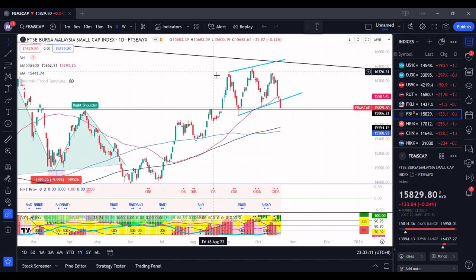For the small cap index, I don't think it's looking good anymore. If you notice, here it's one high, then this is a higher high, and then this is a lower high. So this is a similar kind of head and shoulders already. There are chances that it's going to fall even lower lah.